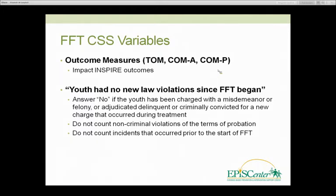And lastly, there is a question at discharge in the CSS asking, youth had no new law violations since FFT began. And we asked providers to use that same definition that we used in the follow-up screen in Inspire. So you would answer no if the youth has been charged with a misdemeanor or felony, or adjudicated delinquent or criminally convicted, or a new charge that occurred during treatment. Do not count non-criminal violations of the terms of probation, and do not count incidents that occurred prior to the start of FFT. And again, we share this definition to really encourage a consistent definition across all of the FFT sites in Pennsylvania.